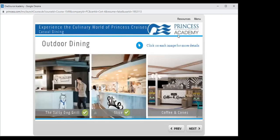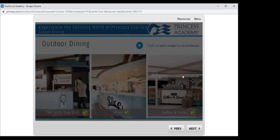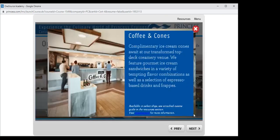All right. And then Coffee and Cones. So it was pretty cool because it's right next to each other. So you can sit there and get your pizza and then get your coffee and an ice cream. Complimentary ice cream cones await at our Transform Top Deck Creamery venue. Featuring gourmet ice cream sandwiches and a variety of tempting flavor combinations, as well as a selection of espresso-based drinks and frappes. Again, on select ships. So make sure you check it out.